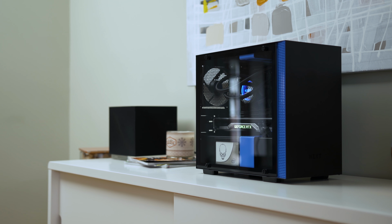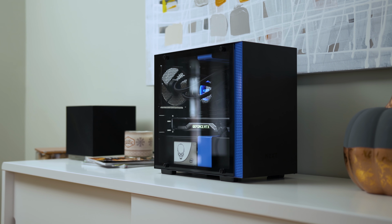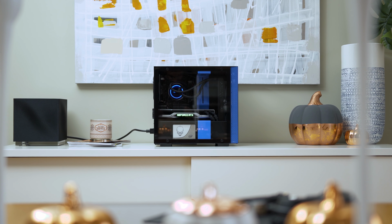All right, guys, so here is the final build. As you can see, it looks absolutely beautiful and cute. I mean, look at how small that thing is. I want one so bad now. But anyways, what are your thoughts on this build? Are you happy with the way it turned out?